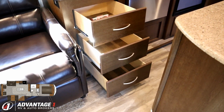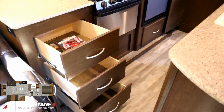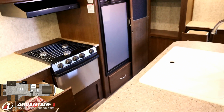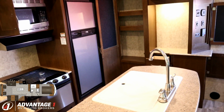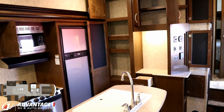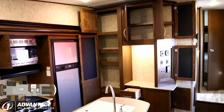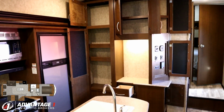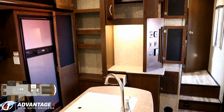You can obviously see the three big drawers here. There is an additional drawer over there below that 8 cubic foot two-way refrigerator. Then you have just tons of storage on this whole wall over here. And I like that little, almost like a little coffee bar. A little place maybe you could put a toaster or something over there. But that little alcove is a nice touch with a little bonus drawer below it.